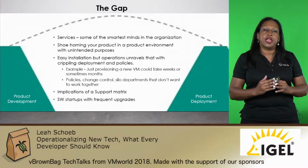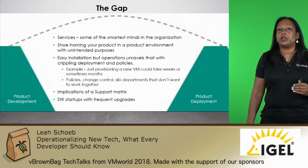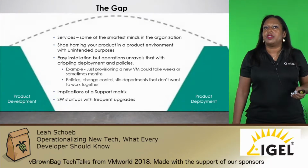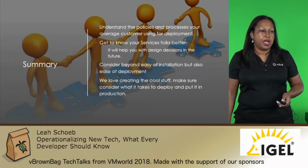Another thing that I've noticed in closing that gap is that some companies have enhancement requests. They say, hey, we just put in an enhancement request, so that's taken care of. Not necessarily, because I find a lot of those enhancement requests are actually ignored by the developers because they really don't understand the pain that our customers and our services folks go through to actually put this into production. So keep that in mind.